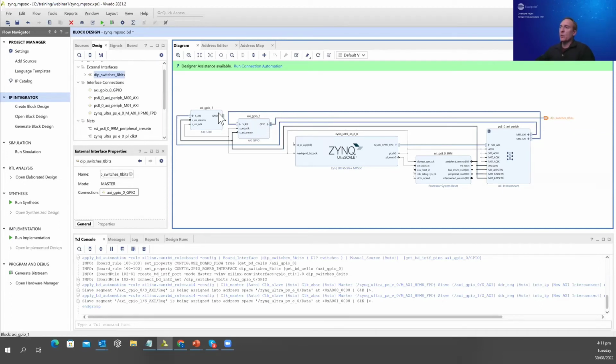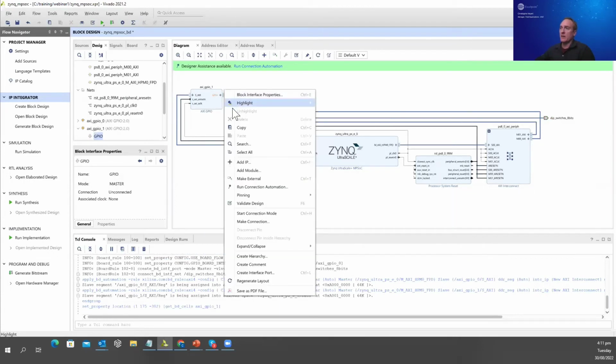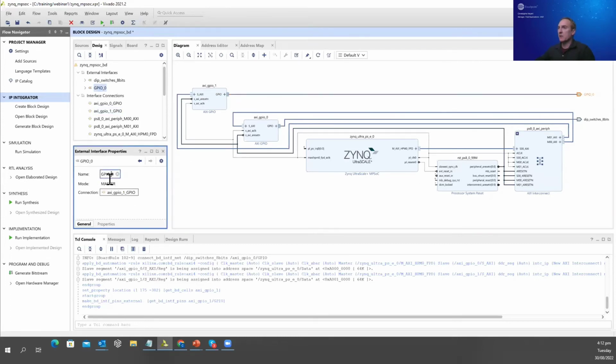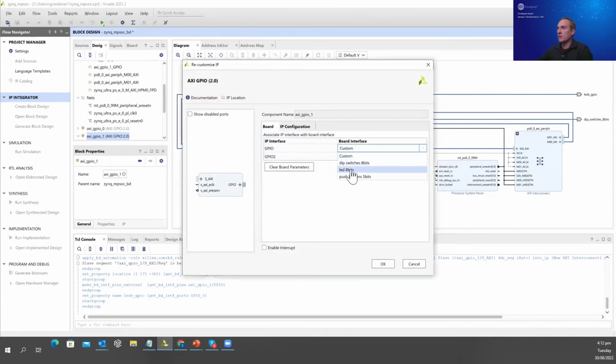Now, if you don't do the automation, as I mentioned, this becomes almost like schematic drawing. So you can click on it, right mouse click, make external. So it's created that external, and here in the external interface properties, I can change the name. So the other one was the dip switches. So let's call these, we'll need to customize these as well. So these are the dip switches, which is okay. And let's call these the LEDs.